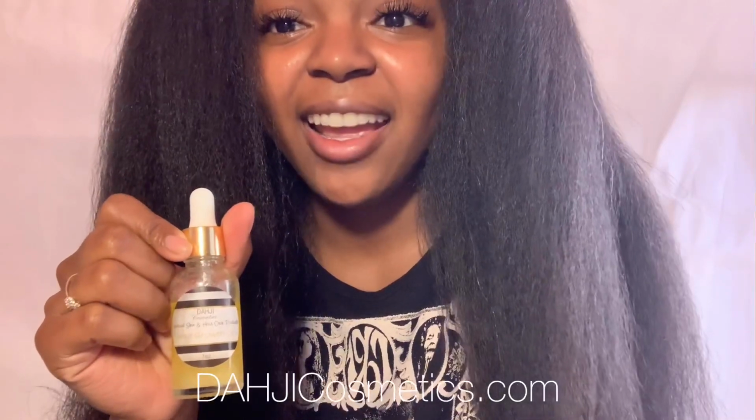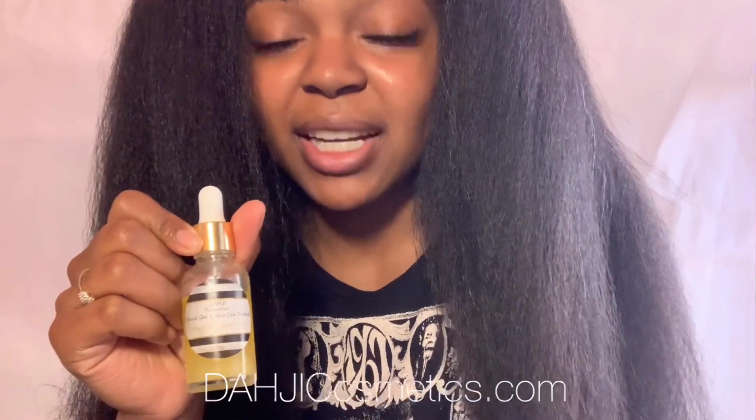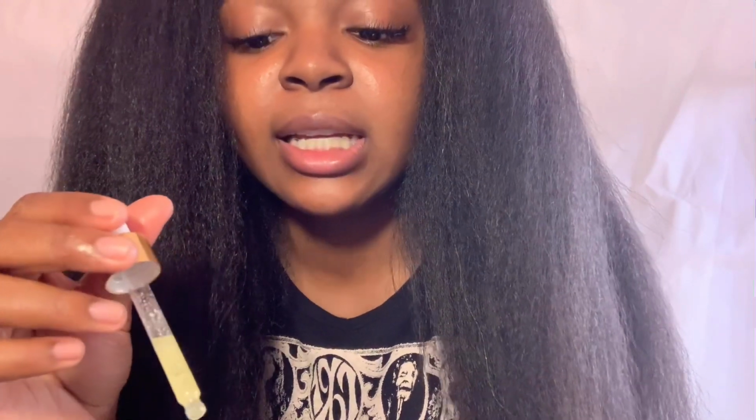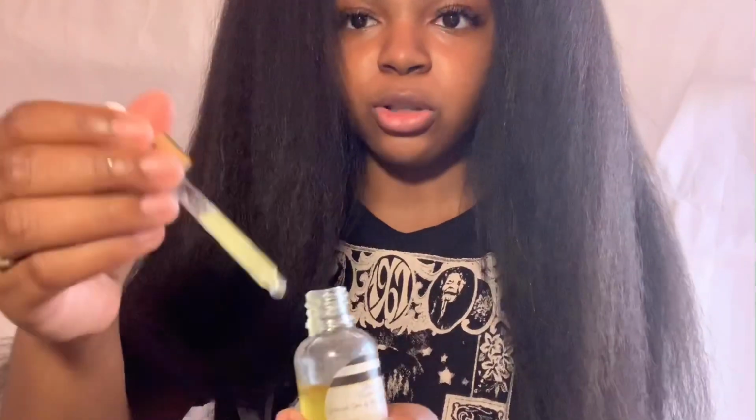But as it grows out and I sweat it out a little bit, I start to add my hair growth oil. What this is, I put black castor oil, flaxseed oil, a little bit of shea butter, coconut oil, and I add rosemary, tea tree, and lavender in this. It smells absolutely delightful. So what I do, fill up the whole droplet, and I'll just put that in little parts of my scalp.